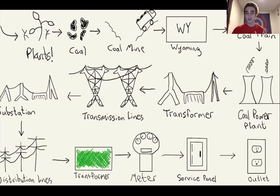This is one of the coolest parts of this presentation, I think, because when you explore where coal comes from, you'll find it comes from prehistoric plants that have been compressed and exposed to thousands and thousands of years of intense heat and pressure. So all the organic materials in those plants condense into coal.